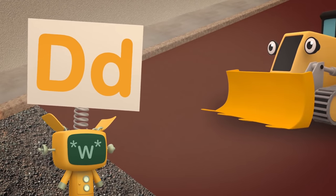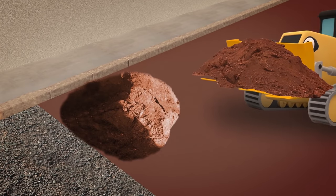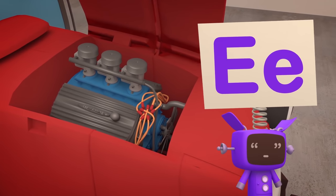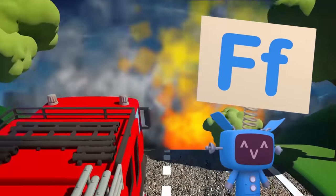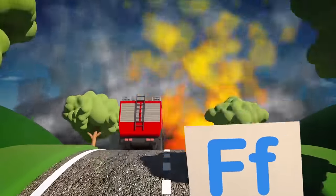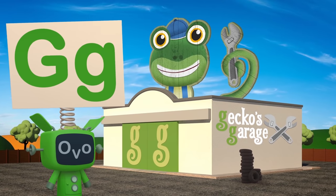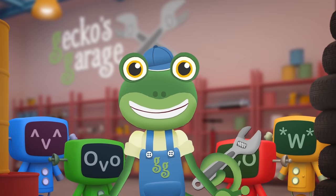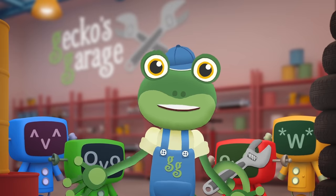D is for Danny the digger. He digs holes, huge or tiny. E is for everyone's engines that keep their wheels turning. F is for Fiona the fire truck, who sprays things when they're burning. G is for our garage, where this video starts and ends. Also, G is for me, that's Gecko, always here to help my friends.